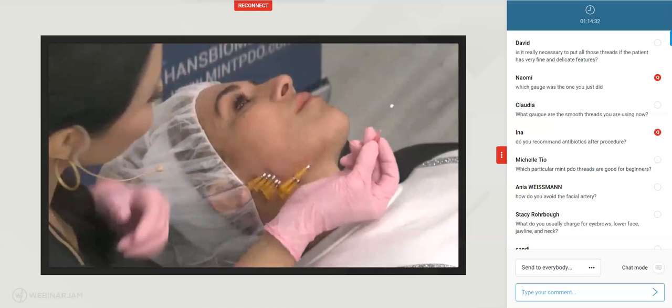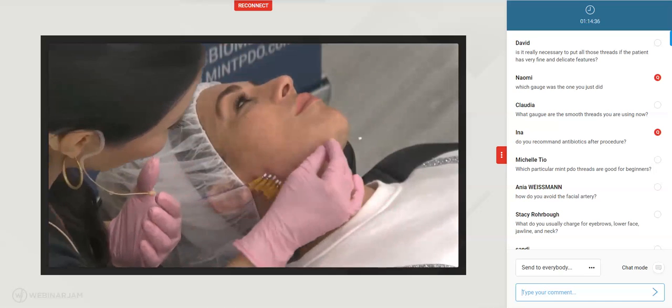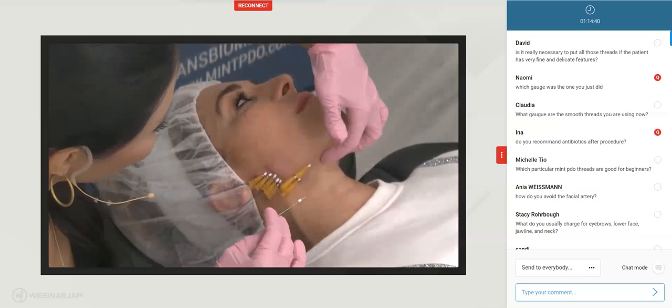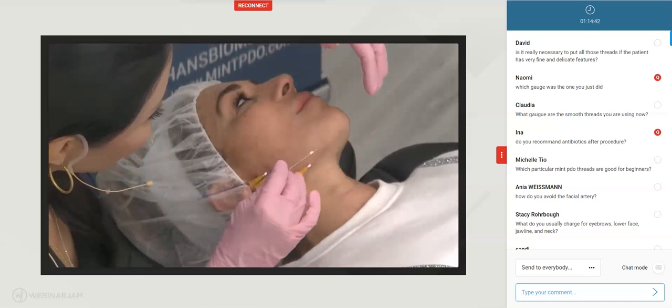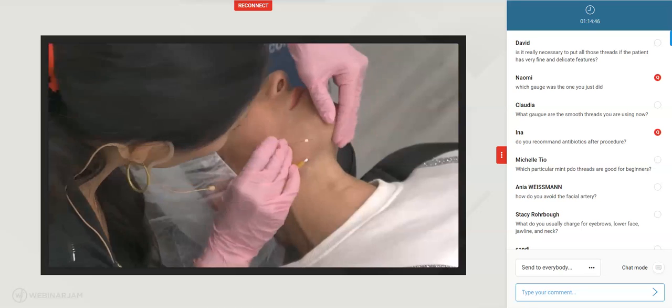So these are the shorter threads. This is just a function of, because you can't fit longer threads when you get towards the middle, especially above the thyroid, which is usually where they have a whole bunch of wrinkling. So you want to use the shorter threads because it gives you a little bit more maneuvering. Lift up for me, honey.